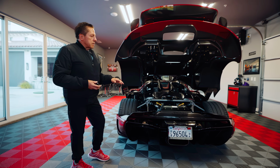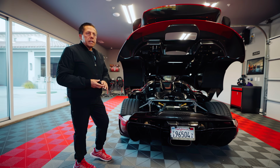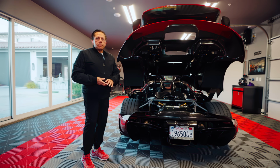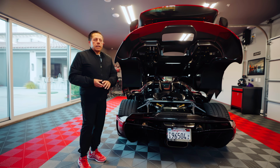The car has been shaken down by me. I've driven it probably another 500 or 600 miles. Everything that needs to have been done has been done on this car. Additionally, it's still under warranty through April of 2025.